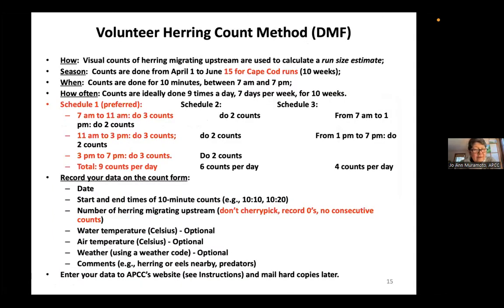So the details of the method are what make for good data.